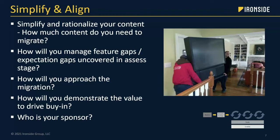Moving on, how will you address feature and potentially expectation gaps that are uncovered in the assess stage? Right? How will you approach the migration? Certainly there's the big bang approach, but there's also an incremental approach. There's a lift and shift method, and there's also a more thoughtful reimagining of how you might use the new tool. We often recommend the incremental approach, as doing everything at once is a bit overwhelming and presents a significant risk to business continuity.